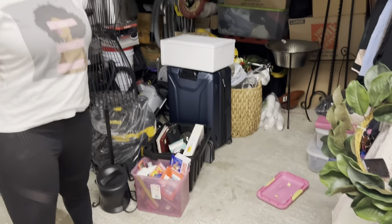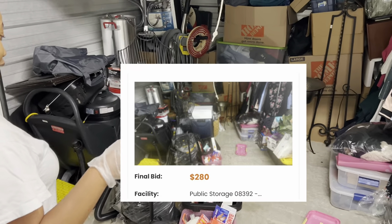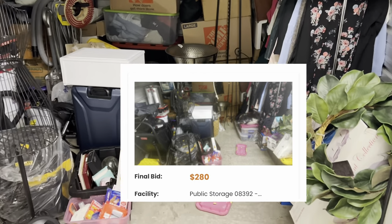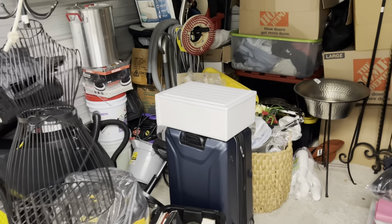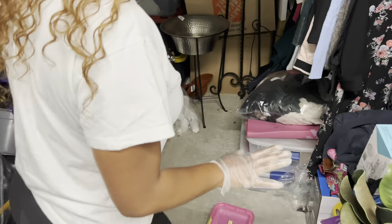We're still in it to make some money. So, luckily, we got this one for $280. Let's see if we can make some money. Let's go. All right, so, what size is it? I think it's like a 10 by 15. It's not that big. But I did see some little stuff. So, I don't even know what to grab.